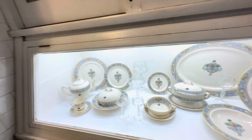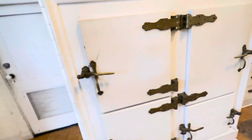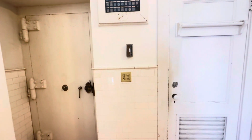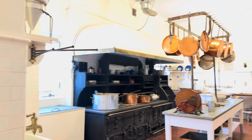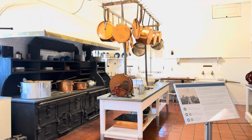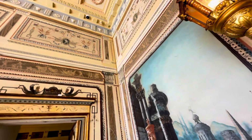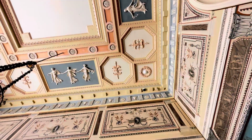After James Deering's death in 1925, the estate was maintained by a small staff until it was donated to Miami-Dade County in 1952. It was opened to the public as Vizcaya Museum and Gardens. Today, Vizcaya is a National Historic Landmark and serves as a cultural and educational resource, attracting visitors from around the world who love to come to admire the beauty and historical significance.